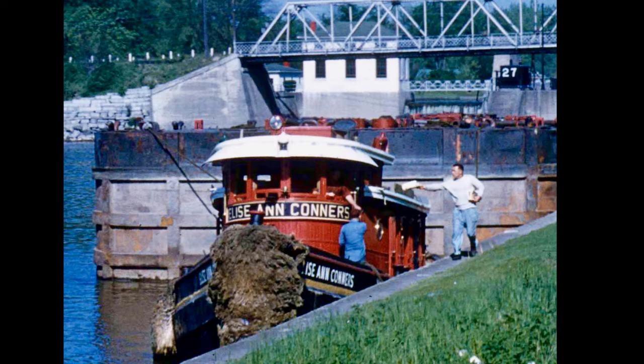The color pictures were taken by a gentleman named Albert Geyer, who lived in Schenectady, and documented the canal really heavily during the 1950s and 60s. The black and white pictures were taken right after the canal opened, but after 1920, and a lot of them had dates on them. Anybody identify where this picture is? Lions. It's Lions, and the giveaway is 27.